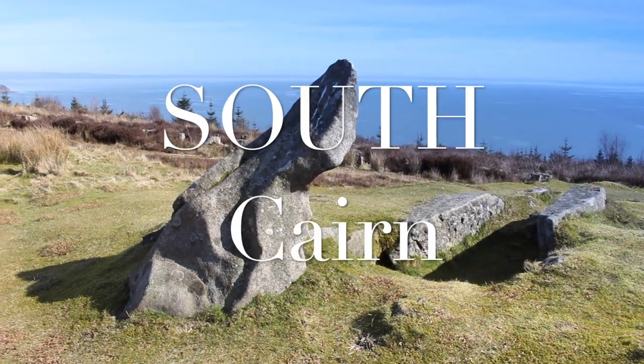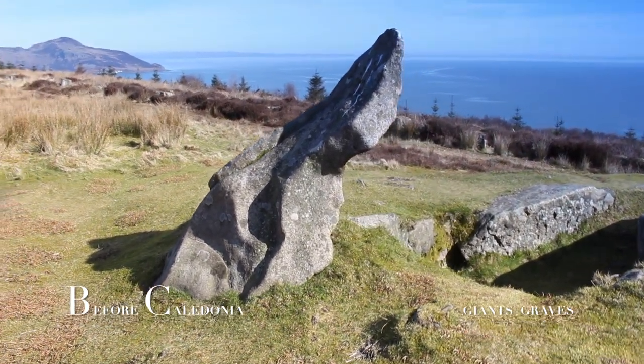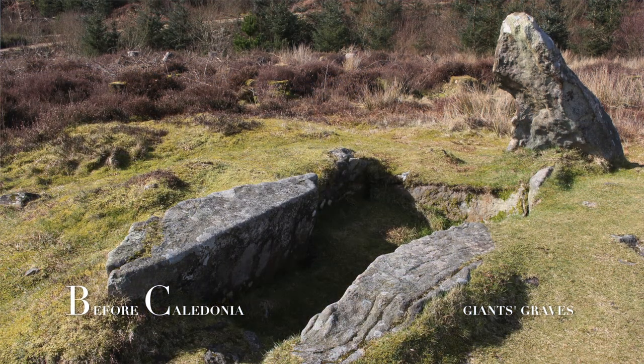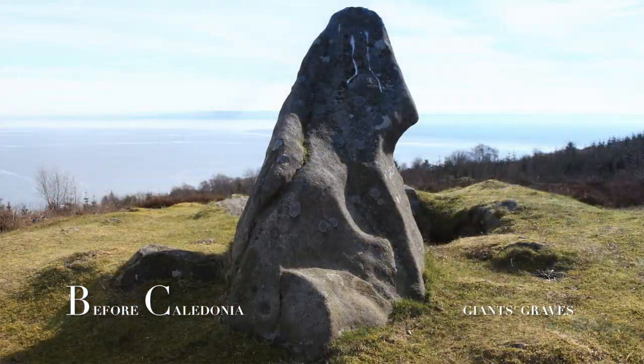The South Cairn. The smaller South Cairn has a 4 metre long chamber. In the present day, not much is left to see. The South Cairn was excavated in the 1960s. Some of the finds were burnt human bone and sherds of pottery. This cairn overlooks the sea onto the Ayrshire coast.